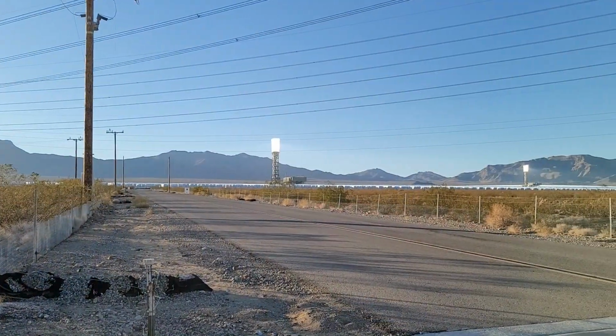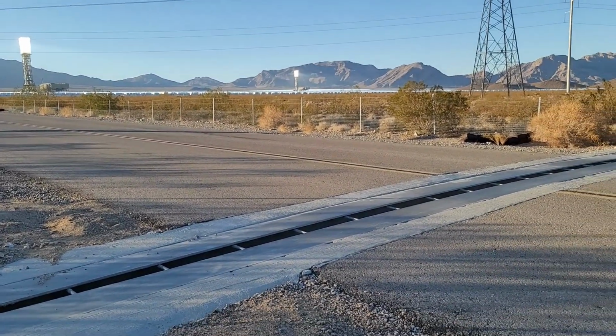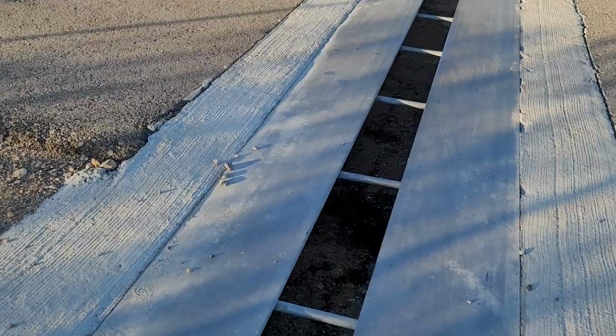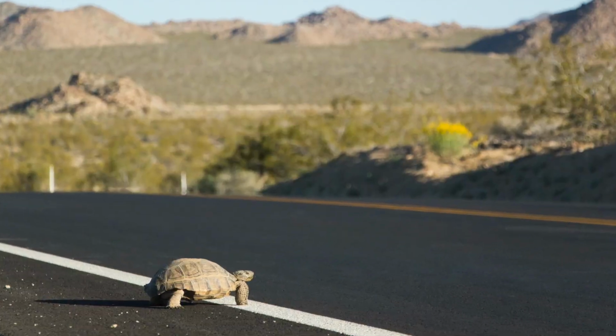Okay, so there's this paved road that goes all around the perimeter of this solar plant. And then at places along the paved road, there's this weird thing you drive over, which is kind of like a very shallow tunnel running under the road. And I'm pretty sure, or at least I was told, that the whole purpose of these things, it's basically a tunnel so that desert tortoise can safely cross the road without being hit by a car.